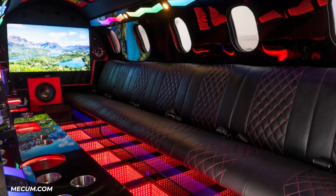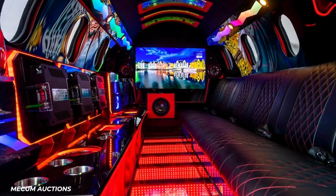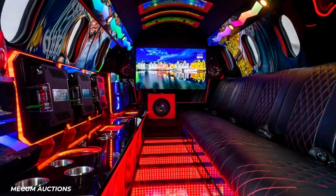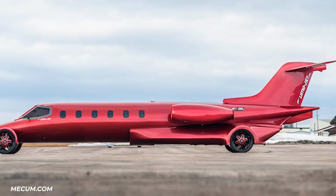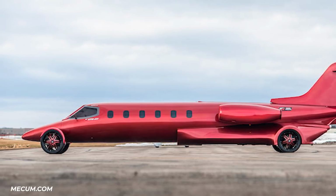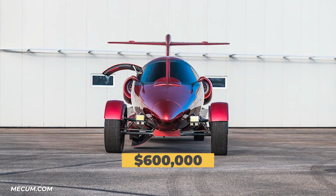Accommodations for 17 of your closest friends is the usual limo fare, featuring copious amounts of neon and infinity floor, flat screens, and 17,000 watts of stereo. The whole thing was assembled by Exotic Coach of Chicago. The Lear limousine was completed in 2018 and appeared at the 2020 Mecum auction of Indianapolis, where it drew a $600,000 bid, not clearing the reserve price.